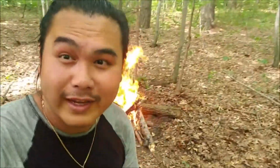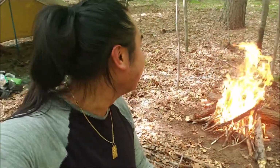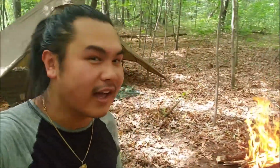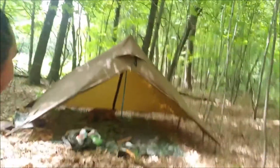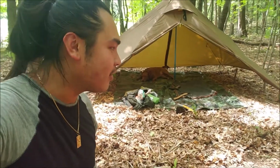Looks like I have to film with my phone now. My camera has overheated, but I got my fire going. The moment I got my fire going, all the bugs disappeared. Like, that's the best thing ever. None of the swarming flies and mosquitoes are flying around anymore, and they're not bothering Raven anymore either.